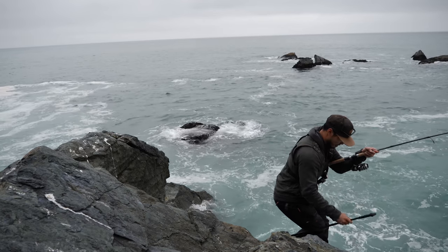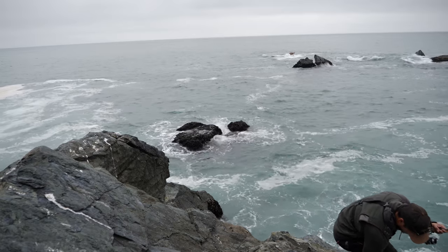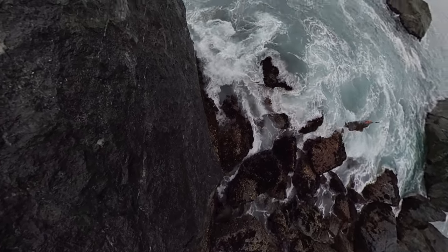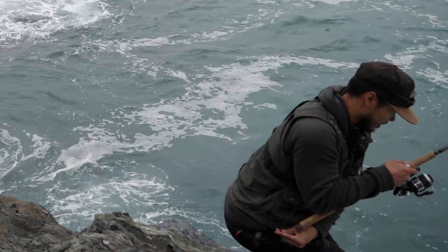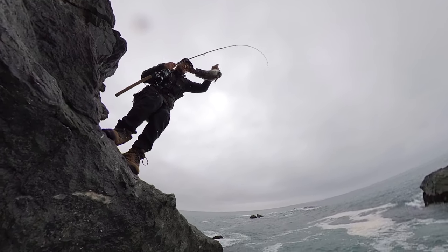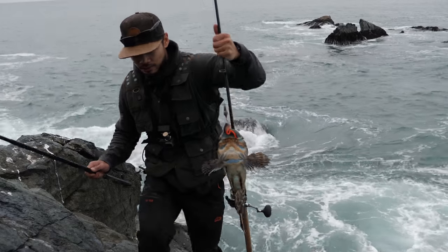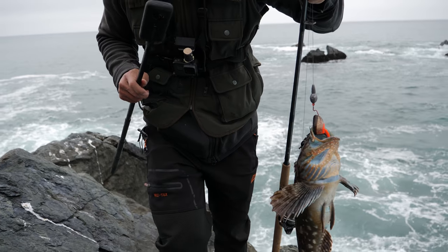Here we go. Let's see if I can do this. That's a fat cabezon. It's not going nowhere. Oh, come here. Come here. Yeah, buddy. Yeah, buddy. Let's go. Hope you guys enjoyed that angle. All right, pretty cool.